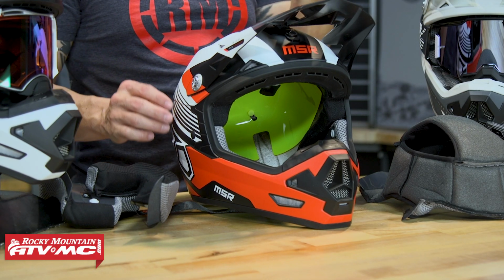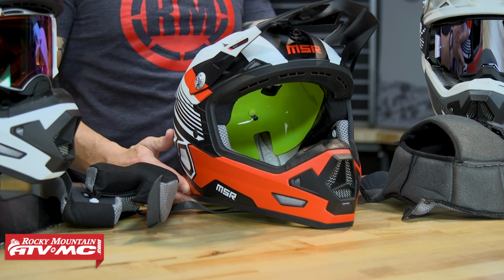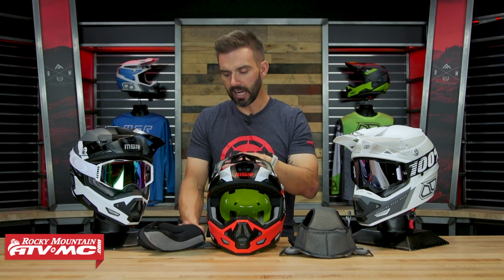So again, the MIPS liner system came out years ago, and we see it in a ton of helmets today, including top shelf premium helmets at a much higher price point. You're getting that in the Mav4. So if you're shopping for just a good fitting, comfortable helmet at a great price with good safety built in, definitely a helmet that you do want to check out.